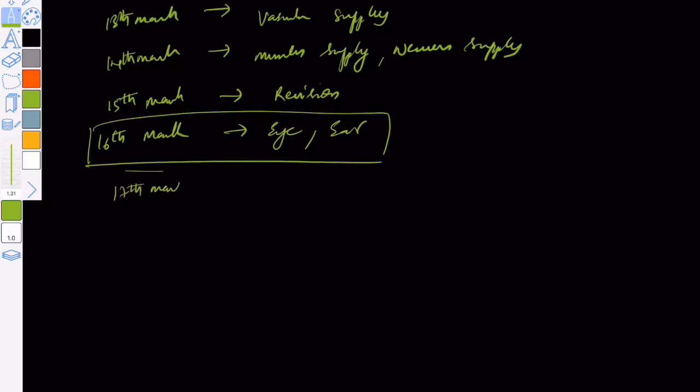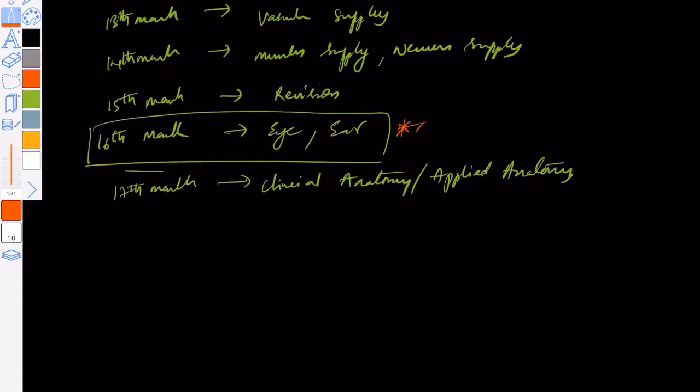On 17th March, my target is to focus on the clinical anatomy, or it can be called applied anatomy, which is a very specific topic. Most of these topics will be neglected by most of the mentors, but we don't want to take any sort of chance in the examination hall, so it will be covered from all directions.